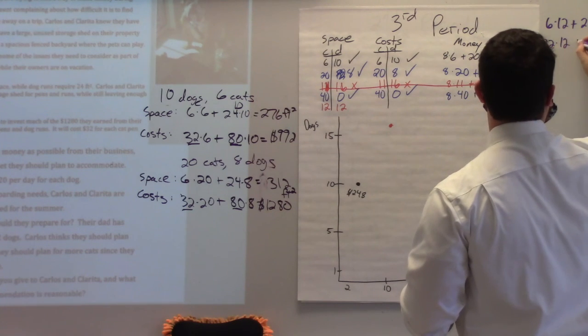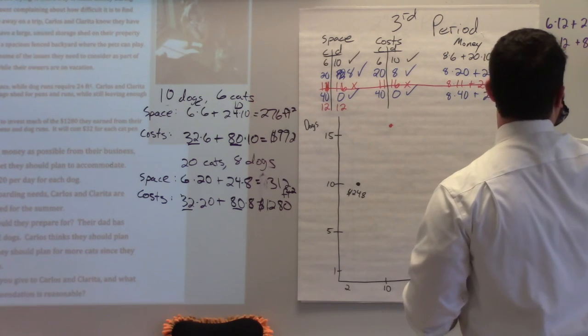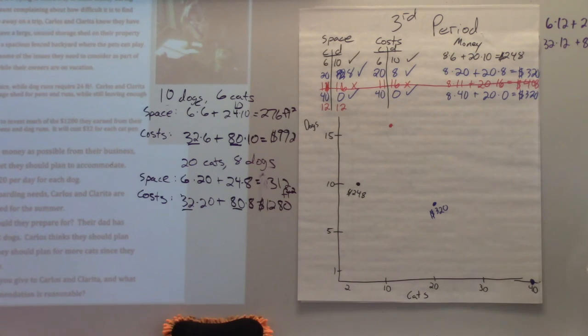32 times 12 plus 80 times 12. What does that come out to be money-wise? We got calculators. Let's pick it up. Let's do something. $13.44. Is that okay? Do they have that much money?